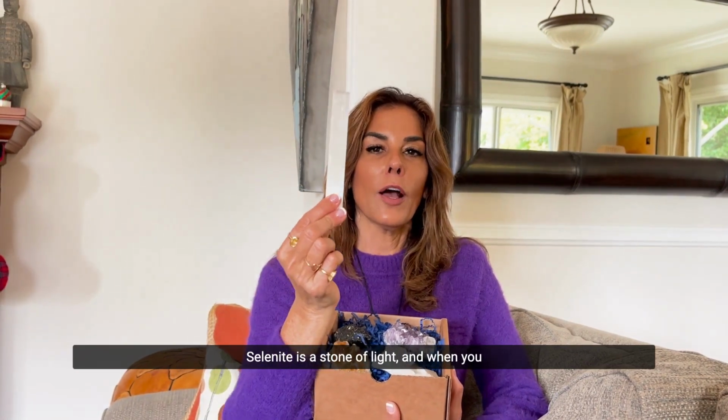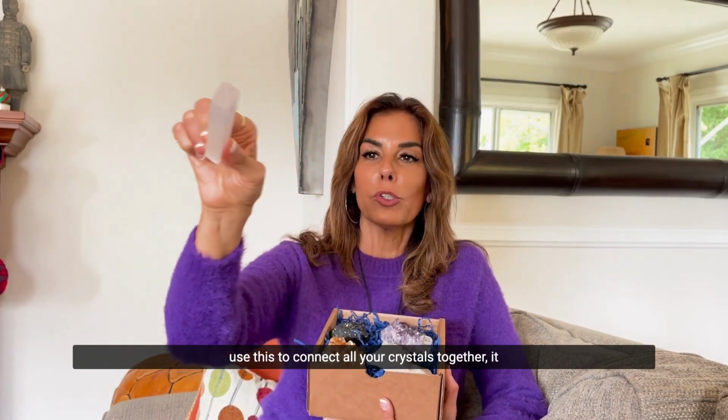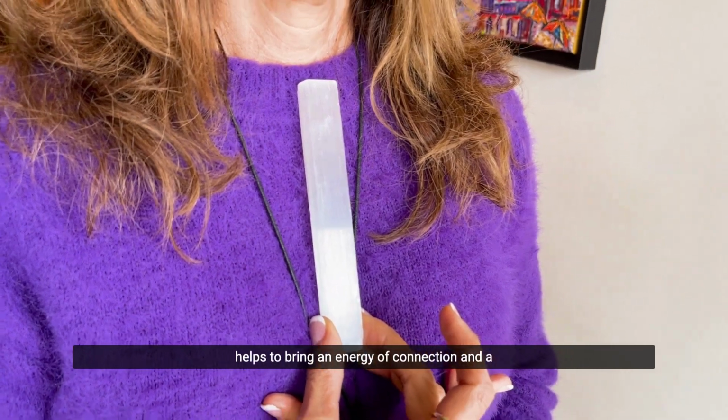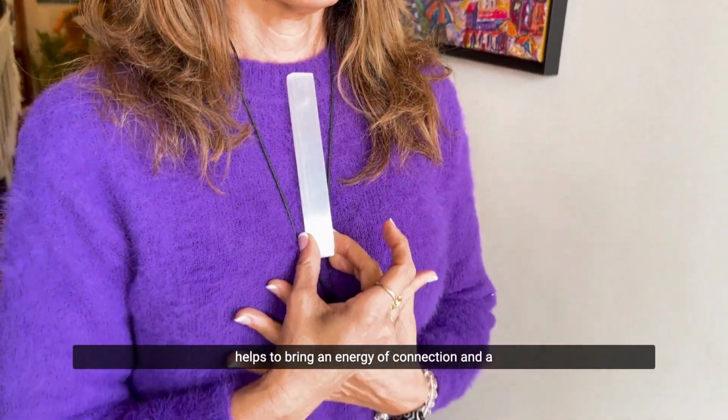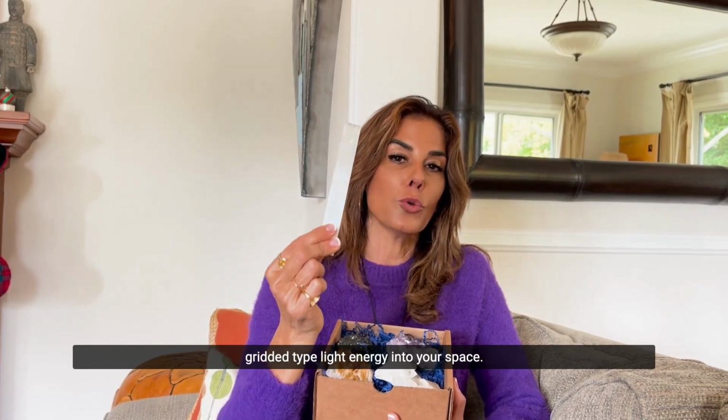Selenite is a stone of light. And when you use this to connect all your crystals together, it helps to bring an energy of connection and a gridded type light energy into your space.